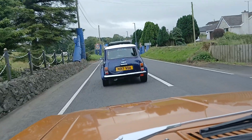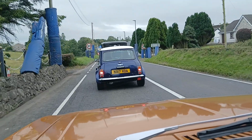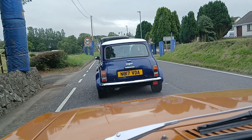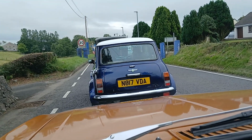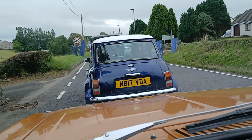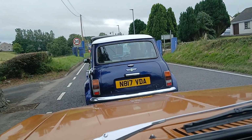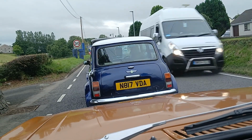When I bought this in May 2001, there were 29,800 miles on it. And as I say, the spare wheel has never been out of the boot from new. So it's a totally original spare wheel and tyre. And the tyres that were on her when I bought her were the tyres that came on her. Now, were these cross-ply tyres or radial tyres? They were radial tyres. Michelin ZX, not X, ZX. That was the first radial Michelin that came out.